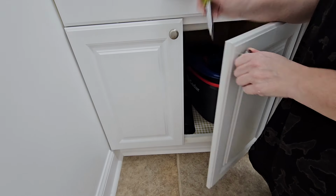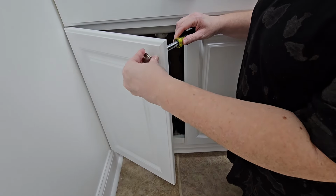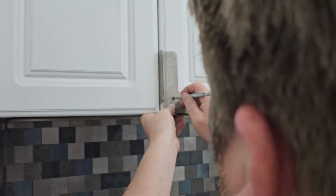But I found 13 of these for like $7, so that's less than 50 cents a piece. I found them on Amazon, and I really like the way they look. They're a little bit fancy.